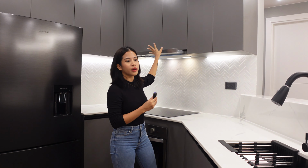Now, this unit comes with this range hood, as well as the original one was an electric stove. But the designer decided to change it to induction. And also this one was retained. This is an oven, which is already part of the deliverables. And there's also like cove lightings over here, which gives it a super nice look.